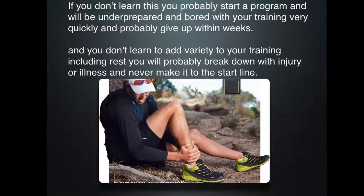And if you don't learn to add variety of training, including rest, you'll probably break down with injury or illness and never ever make it to the start line.